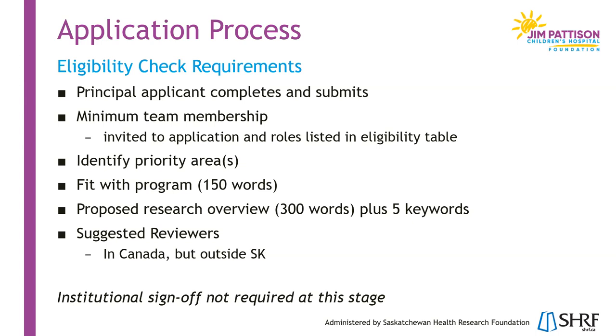You'll be asked to identify the priority area that your project is addressing. And then be asked a brief 150 words on fit with the program. So you identify the priority area, and then you give us a brief description of how it's addressing that priority area and why it fits with the overall purpose of the Pattison Children's Research Grants.